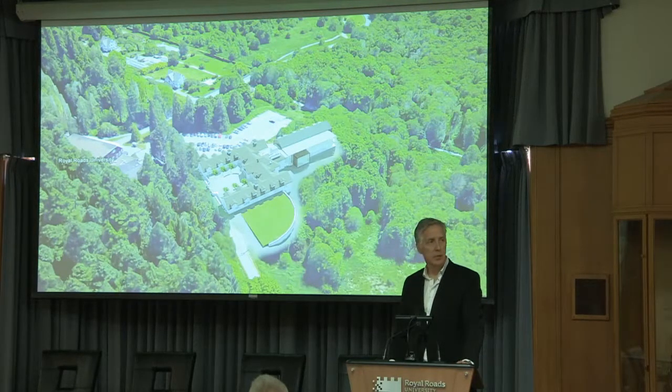You can see that the Muse is in the foreground, and there is a central courtyard, an arrival courtyard, where you enter the building. The building itself is quite formal. It's this U-shaped building, and the formality creates a natural point of entry. And the newer addition, which contains the classrooms and the labs, extends out at the back of the building. And the reason for that is very deliberate.